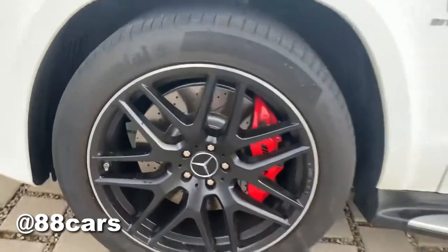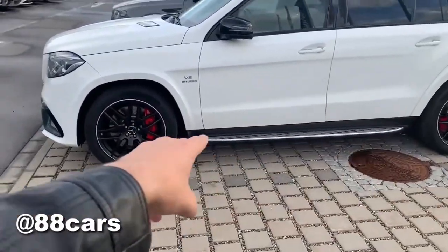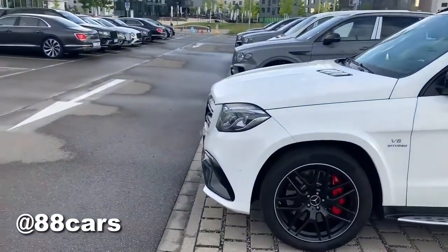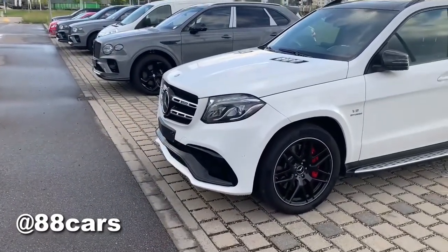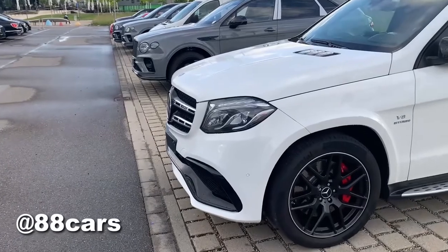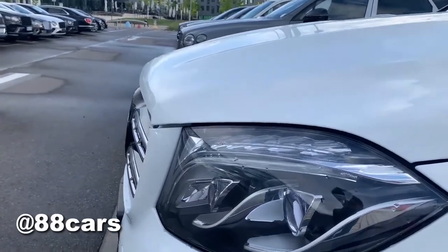I do know it's a really good combination between the tire, and also there is some black on the rail, the roof and the side mirror. Do you know it's a mixed combination, two colors, black and white, and it's really nice, and I really love that.